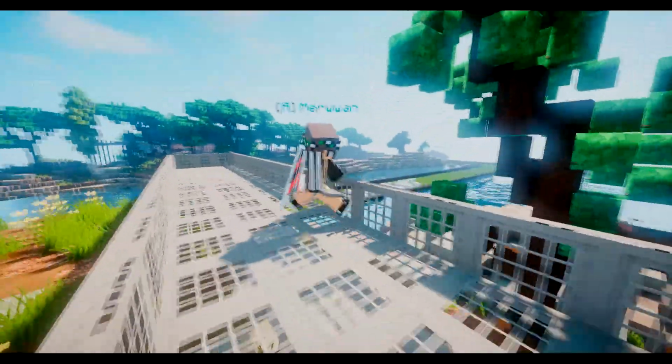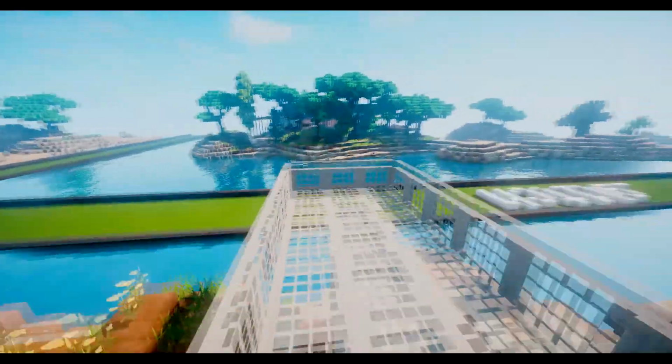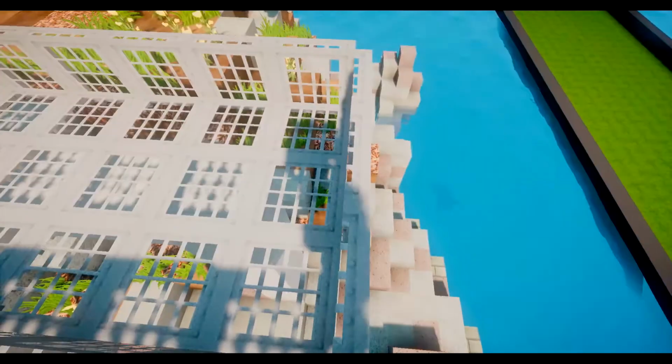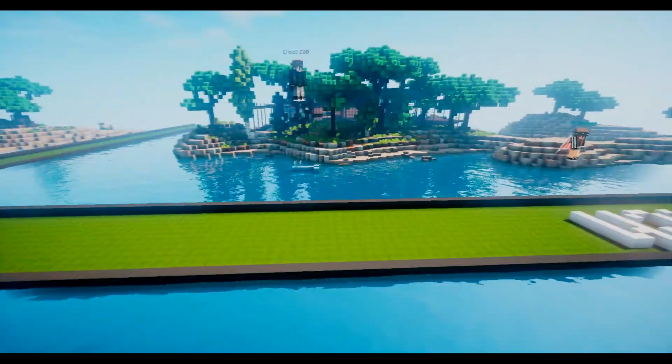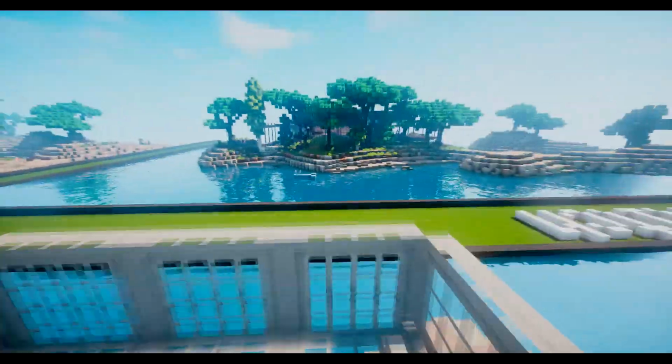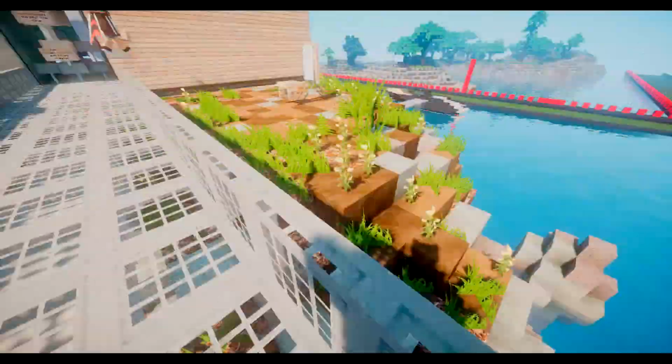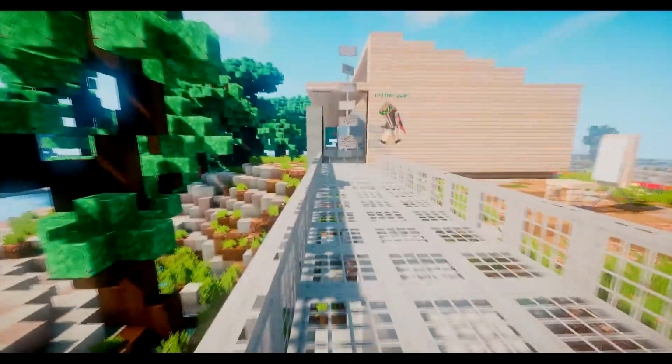I think one of these extensions, Merwan and Arvid, you really need one of these for a build like this. Yeah, these extensions really add a lot to the builds. Yeah, look at all these signs. There's so many. Wow.